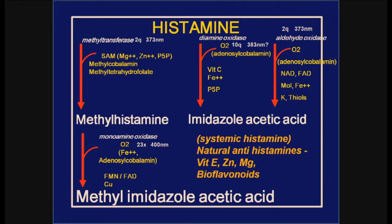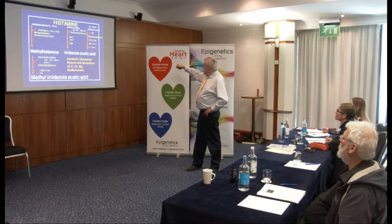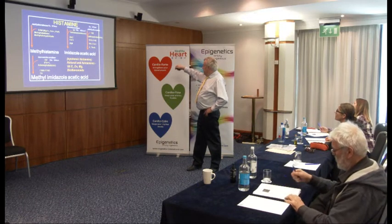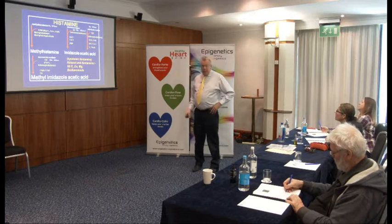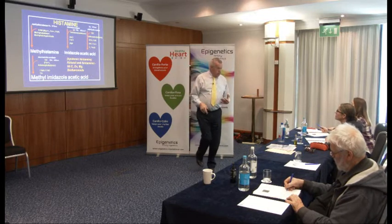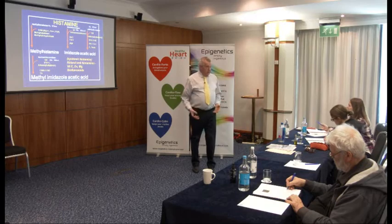The common way for systemic histamine is diamine oxidase and aldehyde oxidase. So this one needs adenosylcobalamin, vitamin C, P5P and iron. And this one needs adenosylcobalamin for the oxygen and molybdenum mainly here. So this is the way the body gets rid of histamine. So high doses of vitamin C will help you to get rid of histamine.